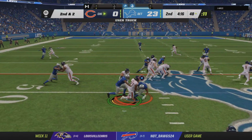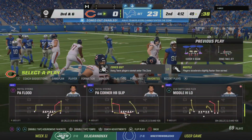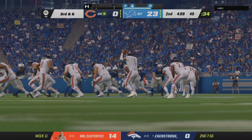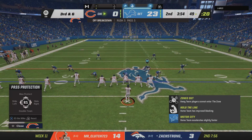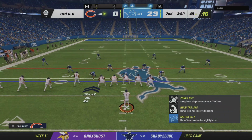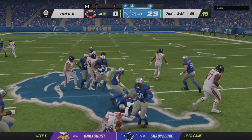On 2nd down, right back to Hunt. And the reinforcements come in as they're going to stop him behind the line. It's a loss of 4. Now 3rd down. Another example right there how this defense really is winning the entire game at the point of attack. Yeah, right there at the line of scrimmage because they are dominating it. It allows their interior guys to get upfield and spill into the backfield. So how are you going to combat that?